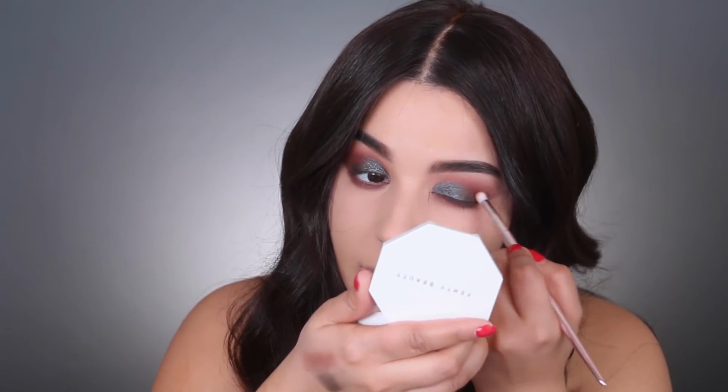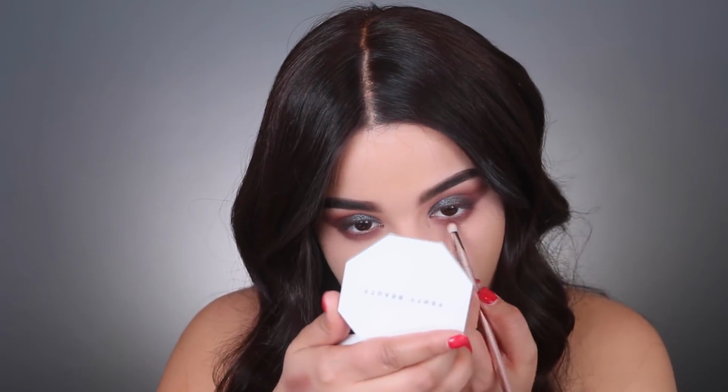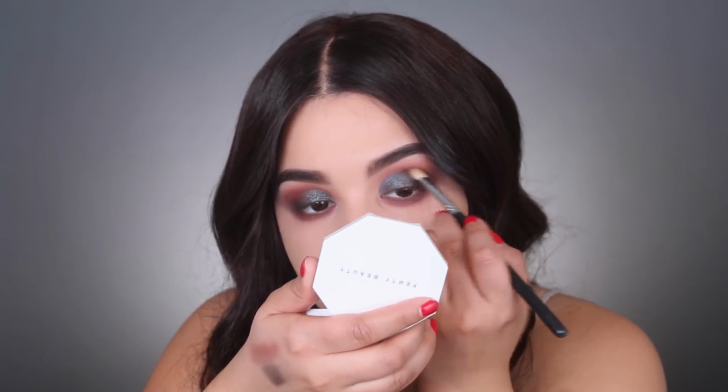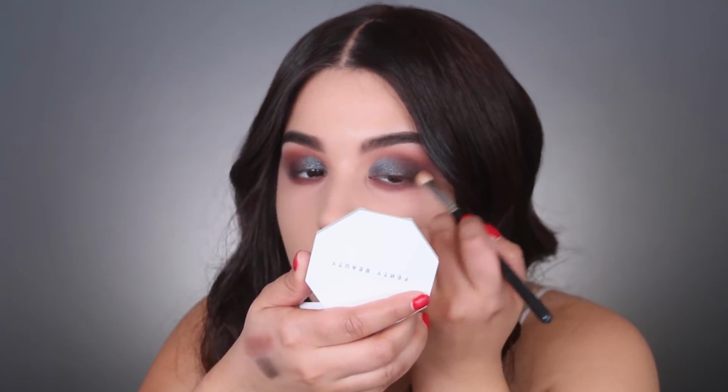So I think it's gonna be ideal for just packing color like in this area right here, or even right here in the inner corner. So it's not really ideal for what I'm using it for, but I'll make it work. So I'm just adding a little bit more of that deeper color right here towards the outer V to really just bring everything together, sorta.